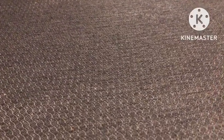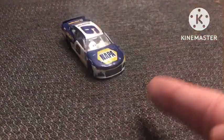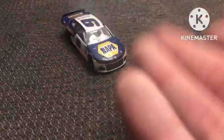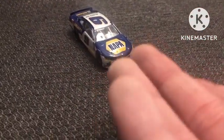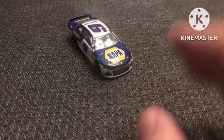So let's start off with the Authentics cars, which are the first ones I got. The first 2 I got were a few months back. I got Chase Elliott, who was my favorite driver back in July or so, but I think more recently he's been replaced as my favorite by another driver who I'll get to in a minute.